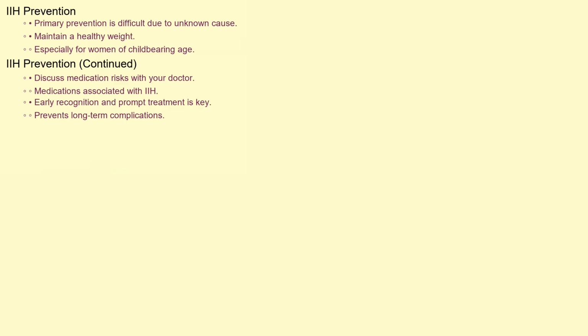Since the exact cause of IIH is unknown, primary prevention isn't always possible. However, maintaining a healthy weight, particularly for women of childbearing age, can reduce the risk. If you are taking medications that are known to be associated with IIH, discuss with your doctor the potential risks and benefits. Early recognition of symptoms and seeking prompt medical attention is key to preventing long-term complications.